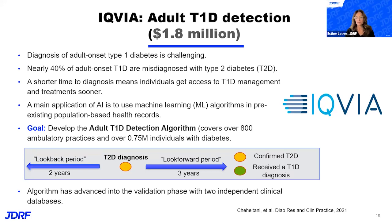After 3 years, some of these individuals diagnosed with type 2 were confirmed type 2 according to their medical records, and some others received a type 1 diagnosis. So what this algorithm is doing is taking all the data that's been included in these medical records, again, family history, laboratory tests, and many other things, and building this algorithm to, moving forward, prevent this misdiagnosis of type 1. So this algorithm was advanced to 2 healthcare systems to be tested and validated.